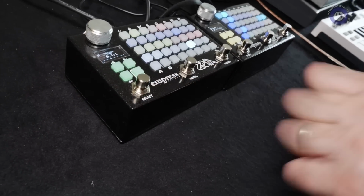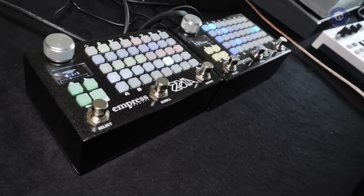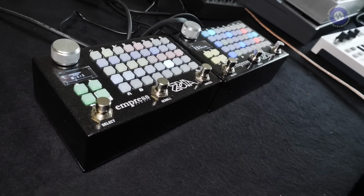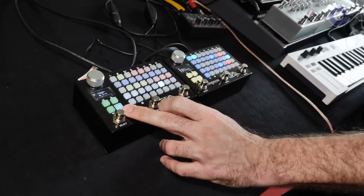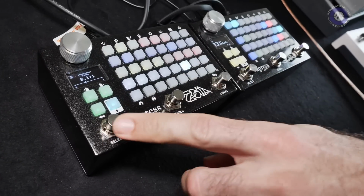I'm assuming that these switches are fully assignable on a per patch basis? Right. You could totally customize the foot switches. There's a performance mode, so you hold these two down. Yep. This turns blue, and now I can use these two foot switches as well as this one.